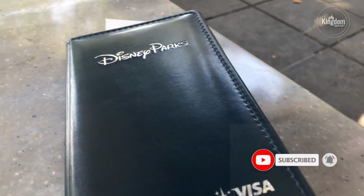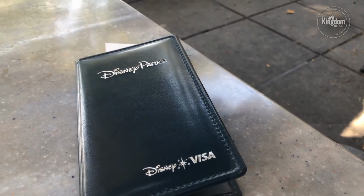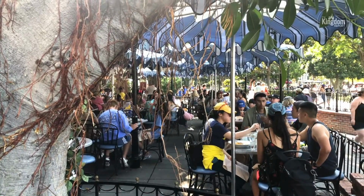In just a matter of minutes upon finishing my meal, the check presenter had arrived, and it was time to see what damage had been done. Overall, you see their bourbon chicken costing me $21 for the entree plate, the soda $4.50. The salad was $6. I did get the Legacy Pass discount of $4.73, bringing my grand total to $28.84. So with the discount, it was very nice.